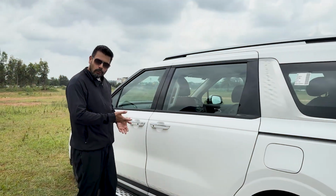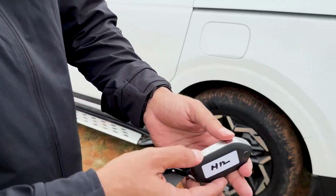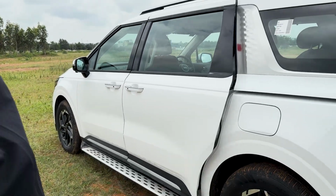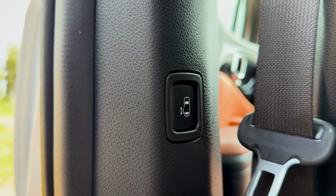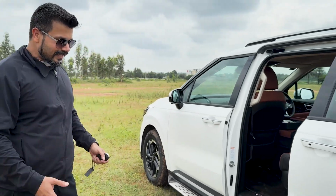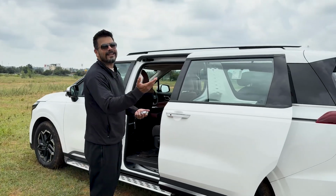Now, there are many ways to open this sliding door. You can press this button, you can yank this handle, you can use the buttons on this key like so. You can use the door handle from the inside, you can use the button on the inside, and there are 2 buttons on the driver panel also. So there are many ways, but the most amazing is that when you approach this sliding door, it detects it and it automatically slides back.